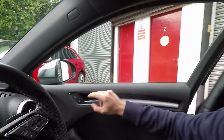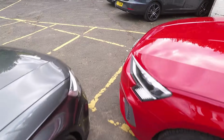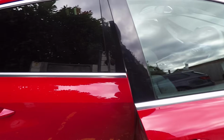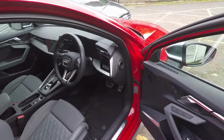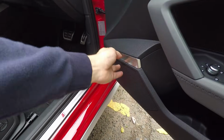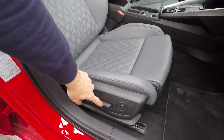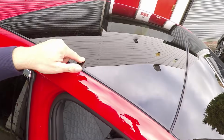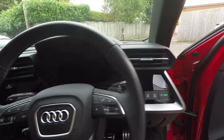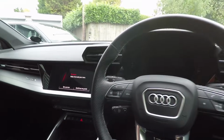Okay, let's have a closer look at the inside of the new S3. I don't think the doors feel as good, but maybe that's just me. Yeah, we've done the door card before. The B&O badge helps, but so yeah, that's really nice. Electric adjustment is an option on this car, as is the sunroof, which does tone down the roof a bit, thank the Lord.